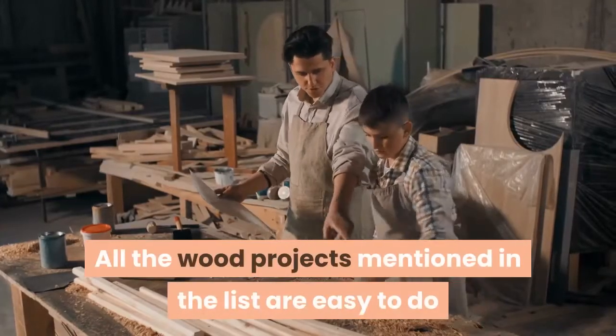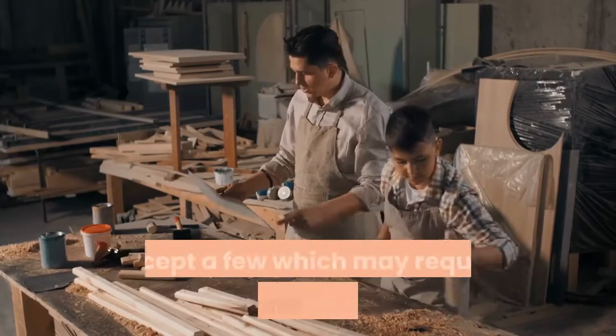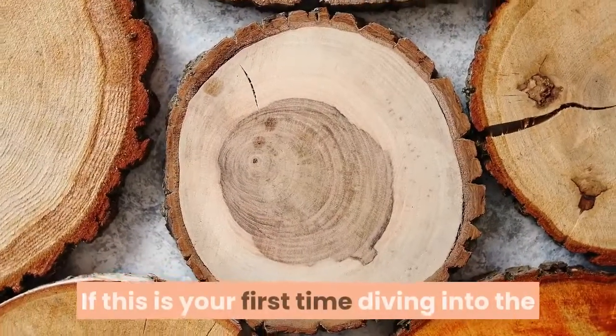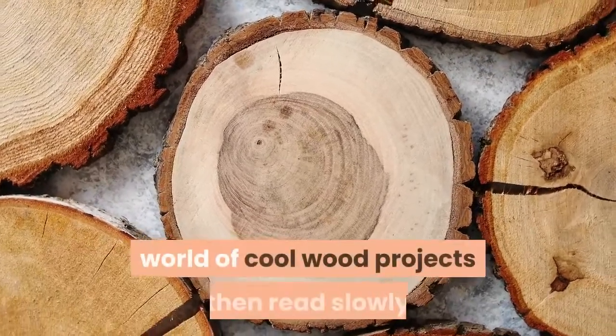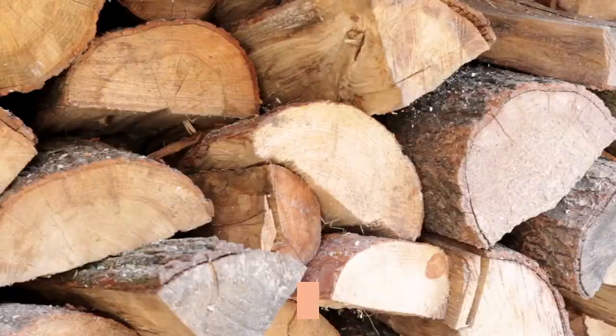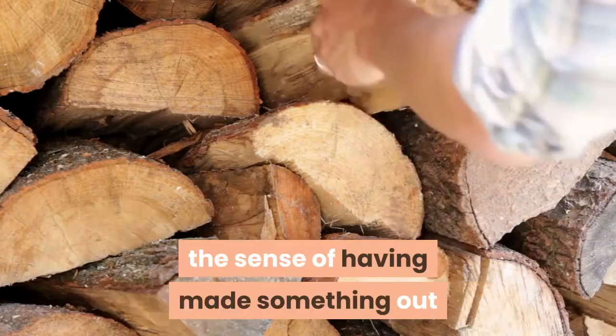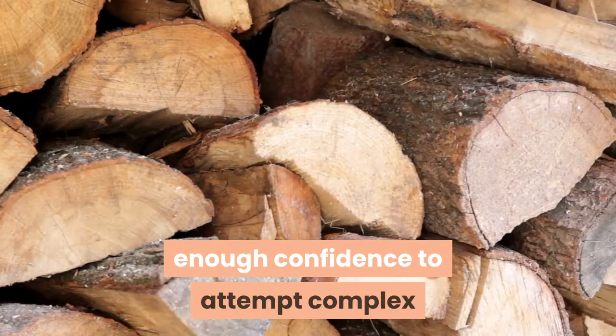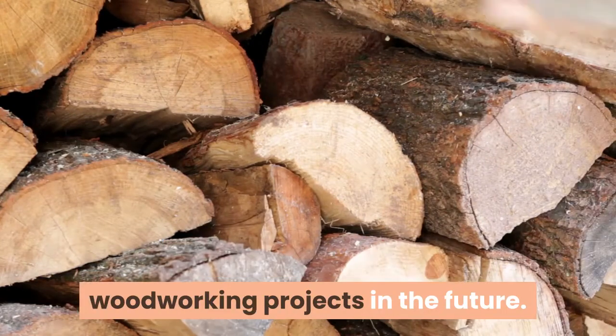All the wood projects mentioned in the list are easy to do except a few which may require you to hone your skills before you attempt them. If this is your first time diving into the world of cool wood projects, then read slowly and pick a project that's the easiest and work on it. Once you attempt a wood project, the sense of having made something out of wood by your hands will give you enough confidence to attempt complex woodworking projects in the future.